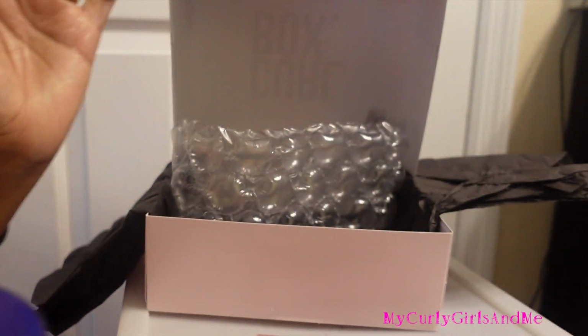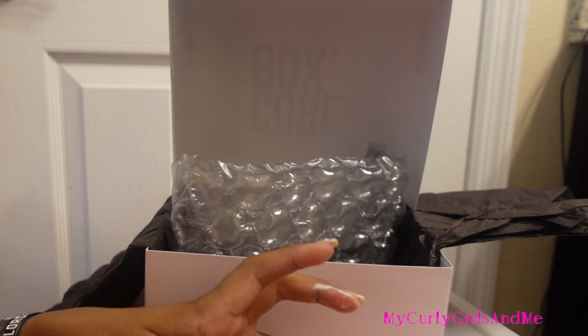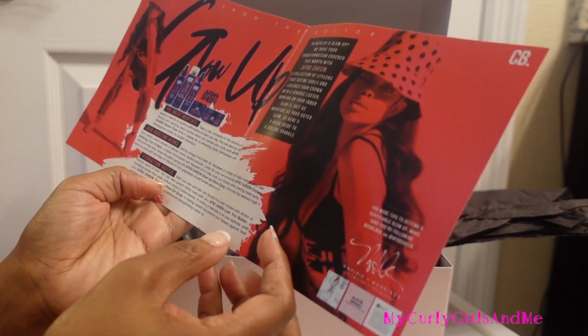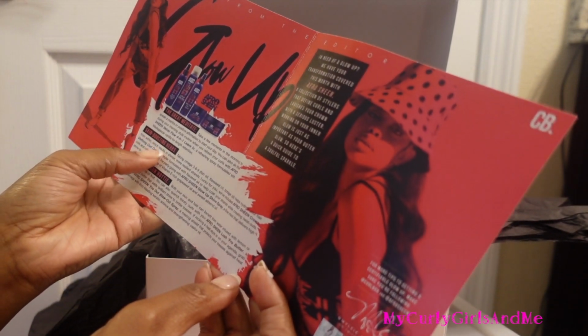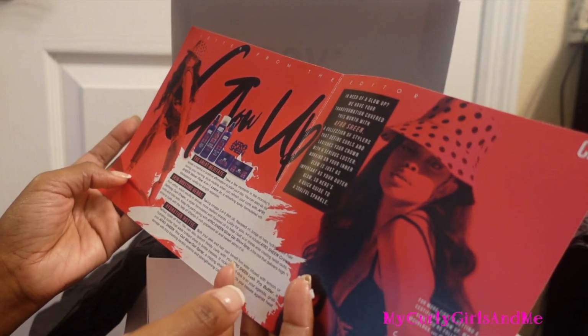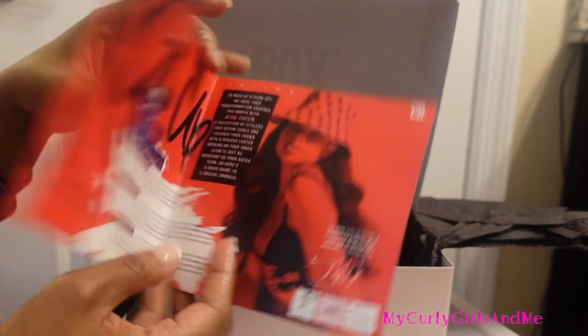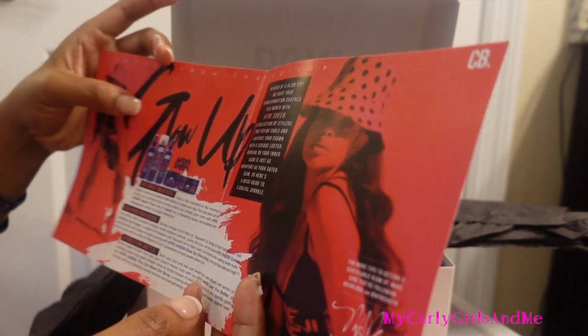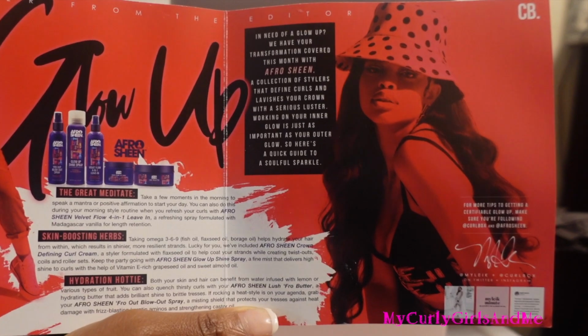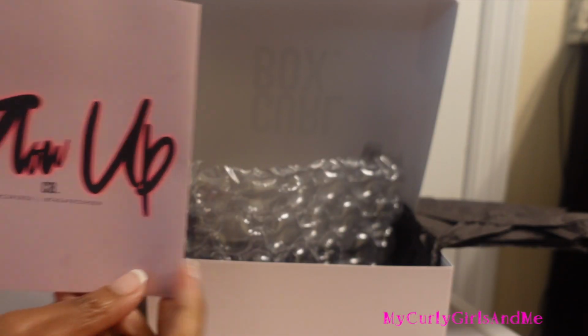Okay, interesting. So that is what is inside of the curl box for September 2020. It says the Great Meditate Skin Boosting Herbs Hydration Hottie. This is the glow up box. So yeah, I'm not gonna read all that, but if you want to pause, you can pause and read it if you like. And then the back.